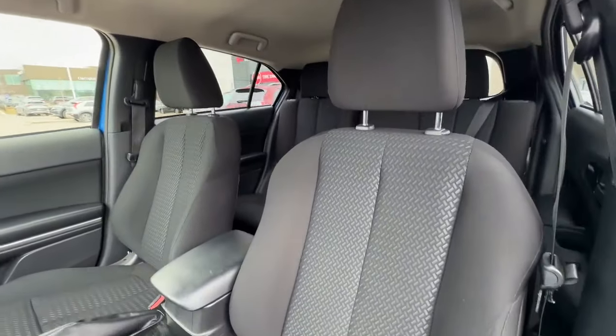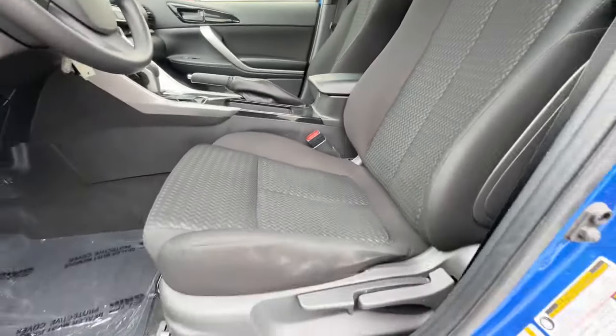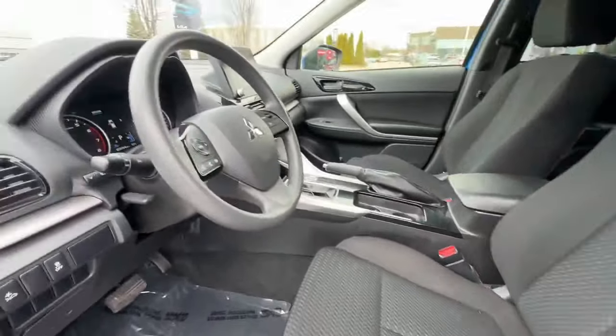Taking a look at the front driver and passenger seat, those are also in really good condition. It is a height adjustable seat, so that way you can sit up nice and tall.